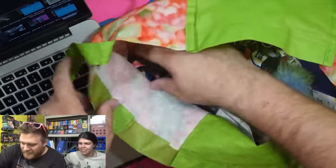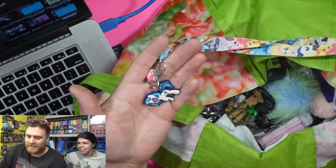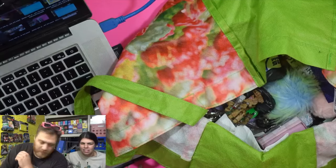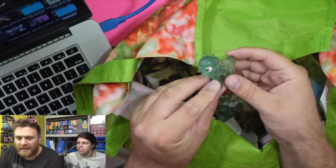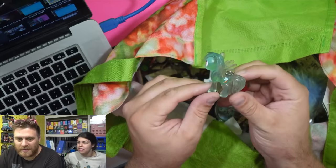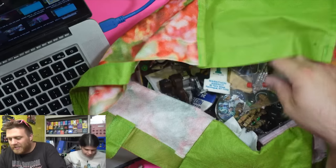Look at this 8-ball keychain. The more specific, the better. I'm telling you. Oh, I remember finding this My Little Pony lanyard. That's very nice. You gonna use that? Maybe. I don't use lanyards very much. I have to, or I can't keep track of my keys. I didn't see you grab that one. Oh, yes. That's beautiful right there. That's for you. You can put that on your keychain.